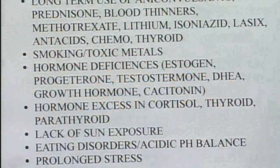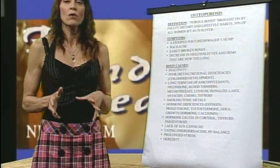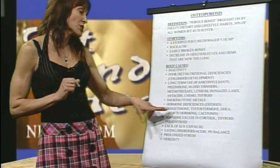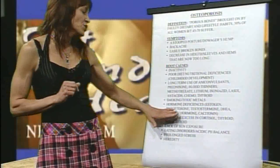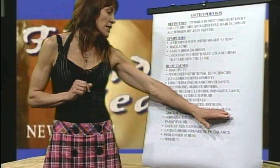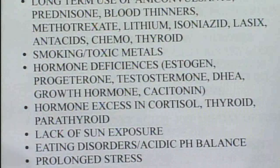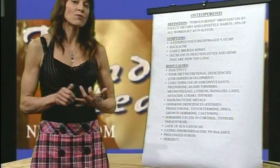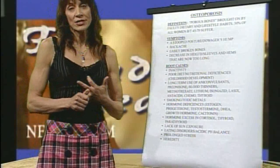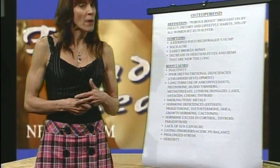Hormone deficiencies. Now, there are certain blood and saliva tests that doctors can give to test for hormone deficiencies, particularly estrogen, progesterone, testosterone, DHEA, growth hormone, and calcitonin as well. These are all hormones that are necessary. If you're lacking progesterone, it's very difficult to manufacture new bone. And for the guys, when testosterone levels drop, the bones get brittle.